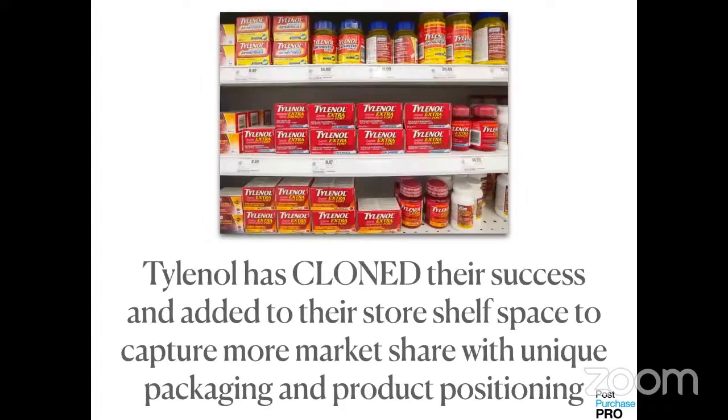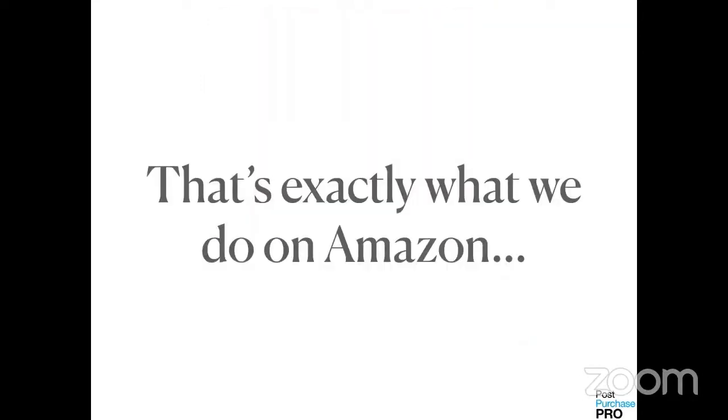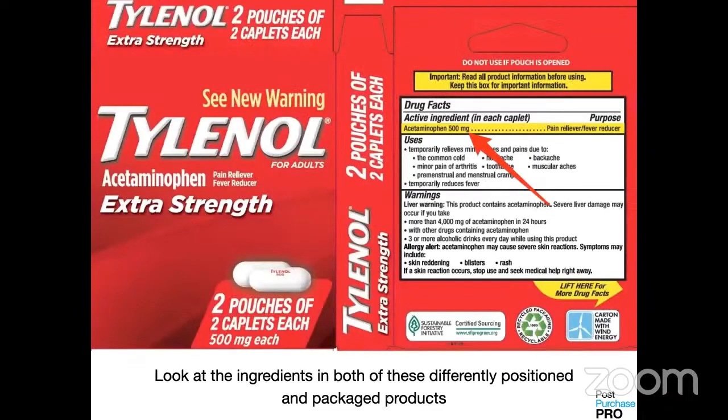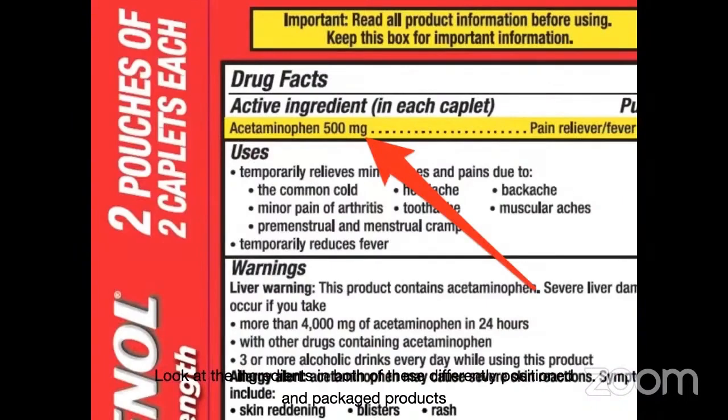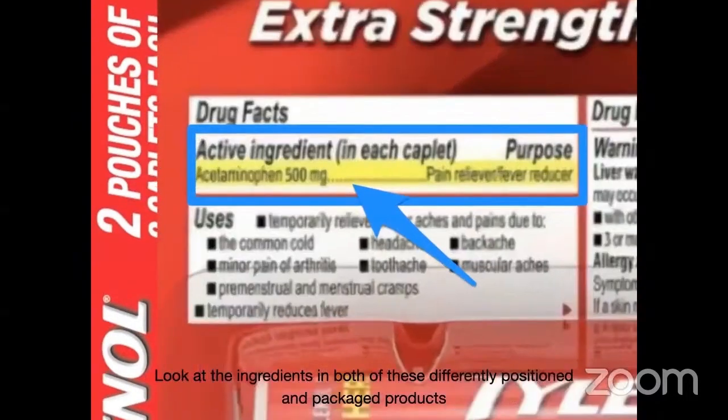Tylenol has cloned their success and added to their store shelf space to capture more market share with unique packaging and product positioning. And that's exactly what we do on Amazon. Look at the ingredients, right? It's the same product. This is what we're doing on Amazon. Our packaging, though, is just our Amazon listing.